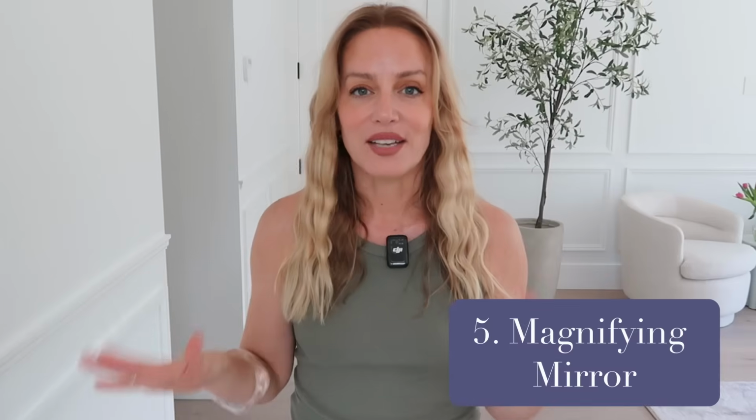Okay, I just kind of outed it, but you gotta get a magnifying mirror, okay? I'm 50 years old. The eyes are not eyeing the way that they used to, so a magnifying mirror for me is an absolute must. You gotta see what's going on, right? You got a nose hair, you got that random chin hair, the mustache is coming back, the eyebrows are looking kind of weird, right?